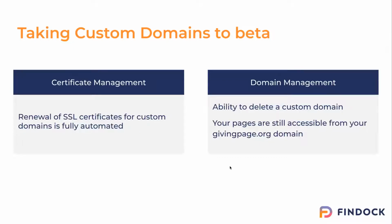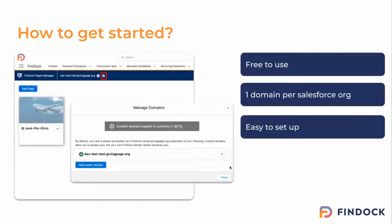So how can you get started on custom domains? First up, it's important to talk about availability. Custom domains will be free to use for all customers. There's one domain available per Salesforce org, and it's very easy to set up. If you go into the FinDock Pages Manager, you can click the wrench icon and start using and adding your custom domain today in Sandbox and when the release is there in production.